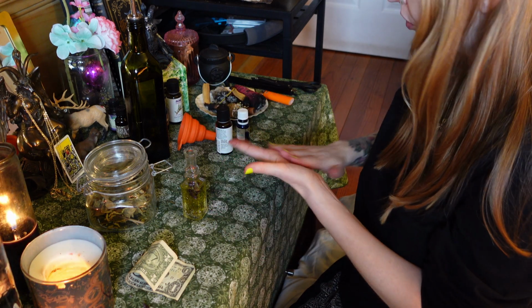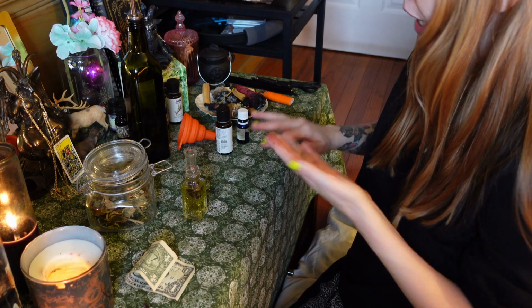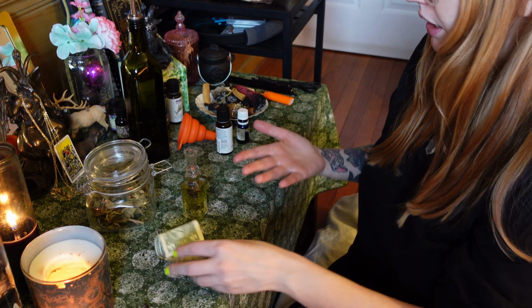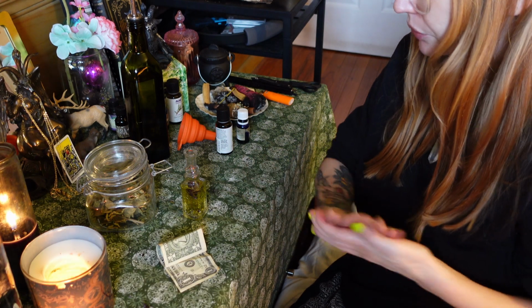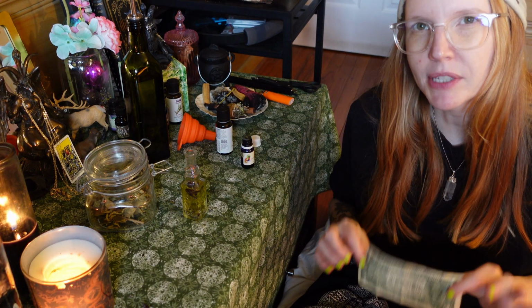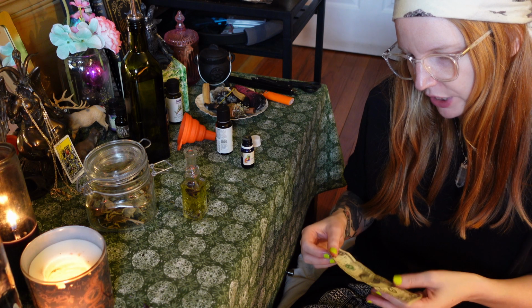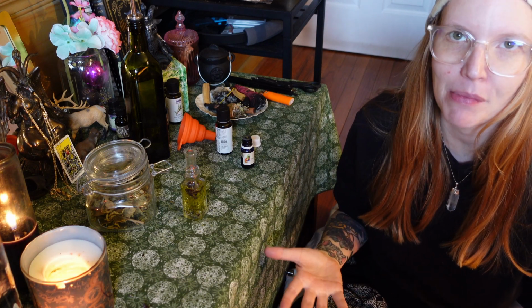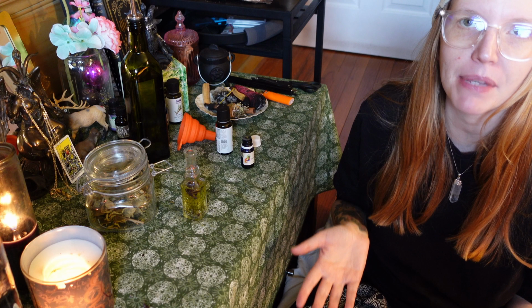So now comes the time for the money. Okay, hands are a little messy, that's okay. I think how I specifically am going to do this is I'm going to look at it and just do times a million, times a million, times a million, and just really put that intention into it. Does that mean I'm going to become a millionaire? No, that's not what that means.